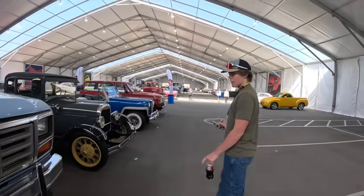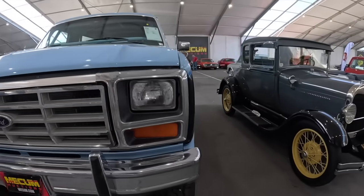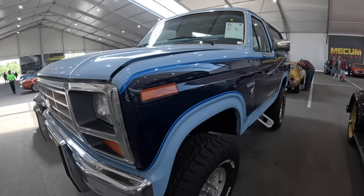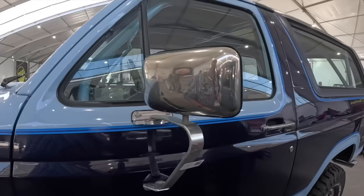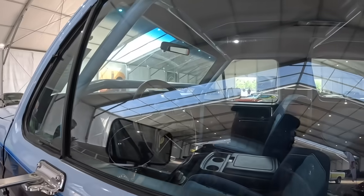What do you think, bud? Make a piece. Look at the roll cage in it. Yeah, that's kind of different. Weird how it goes across the dash like that. I know.